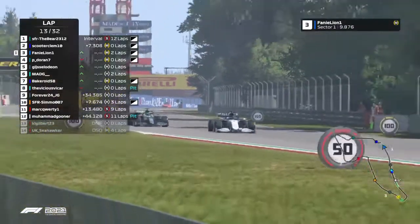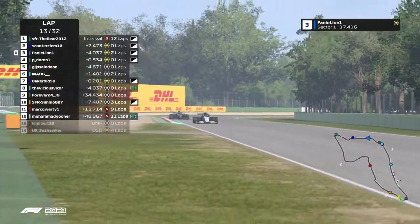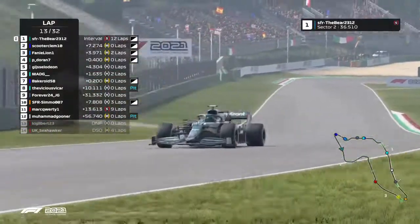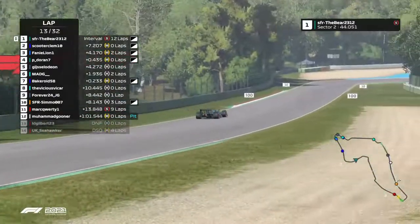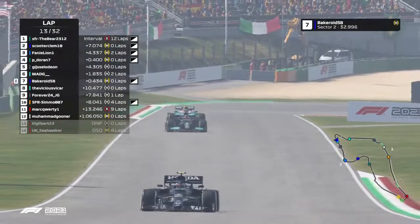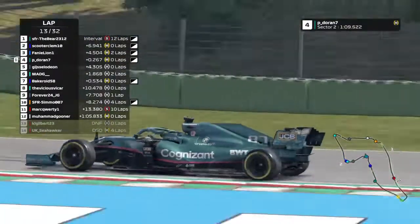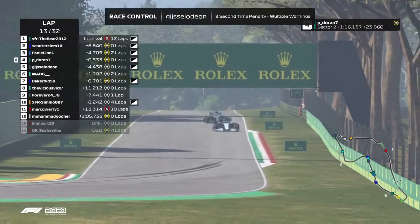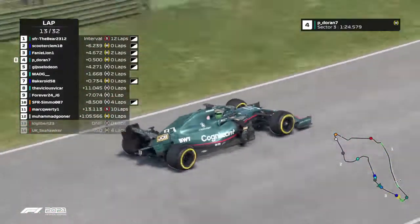So the Fanny Line gets the undercut working for him. He makes the move on P. Durant, but P. Durant on fresher tires would be able to put the pressure back on Fanny Line. Let's see, and elsewhere we got Bakeroyd on Matt G, very close. He's within 4 tenths. So is P. Durant on Fanny Line. So most overtakes are happening on the start finish straight, so that seems to be like the mantra for overtakes. Stay as close to the car as possible and make good use of the DRS.